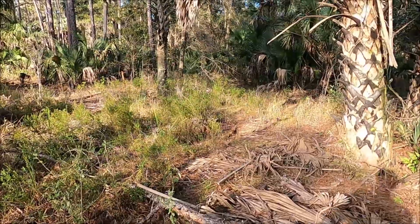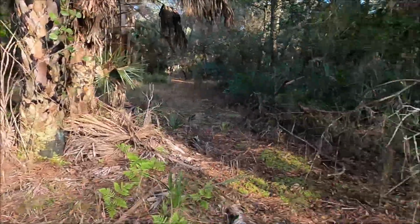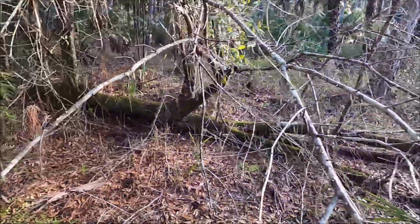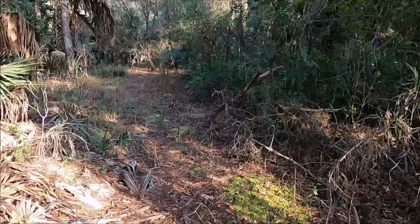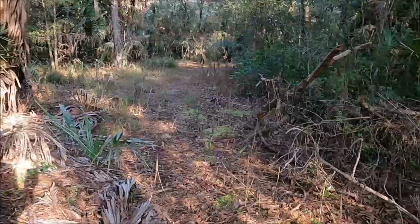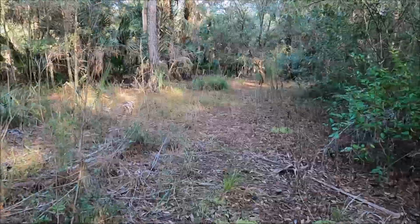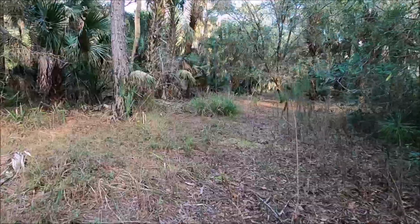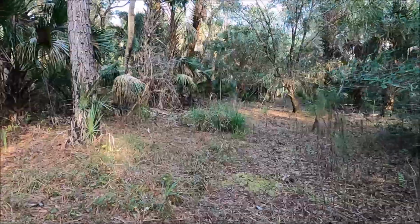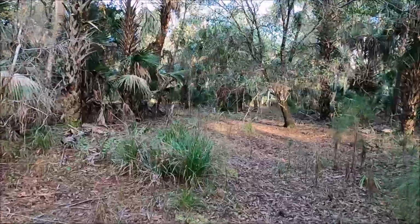I can see that we have one less obvious trail going that way. This is probably an old logging road here, even though it's got some felled trees and stuff. And this is going to be the easiest path for animals to walk. They don't want to burn more energy than they need to get where they're going. This is leading down into the hardwoods.